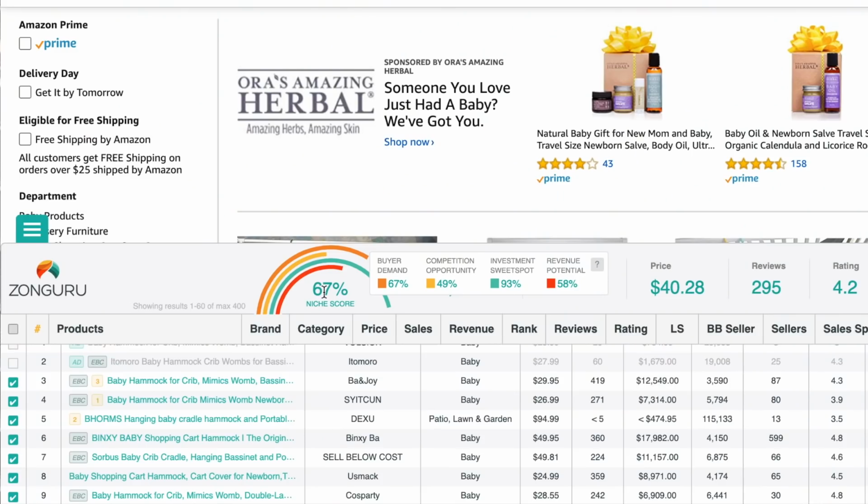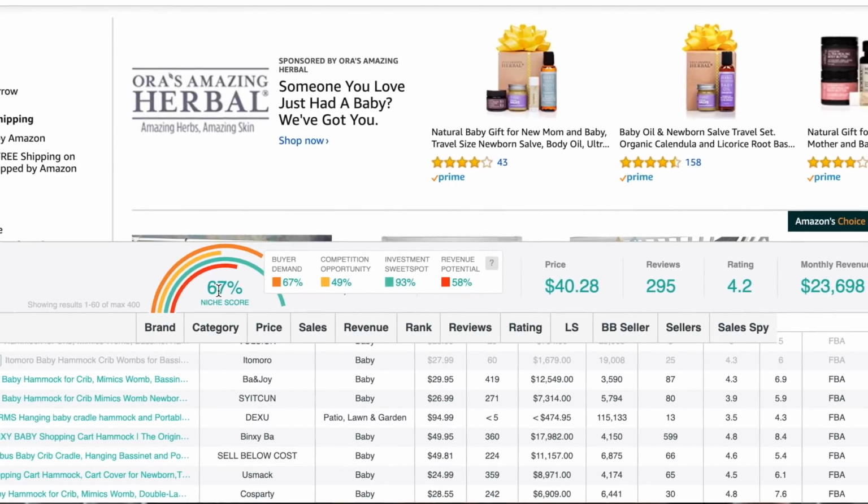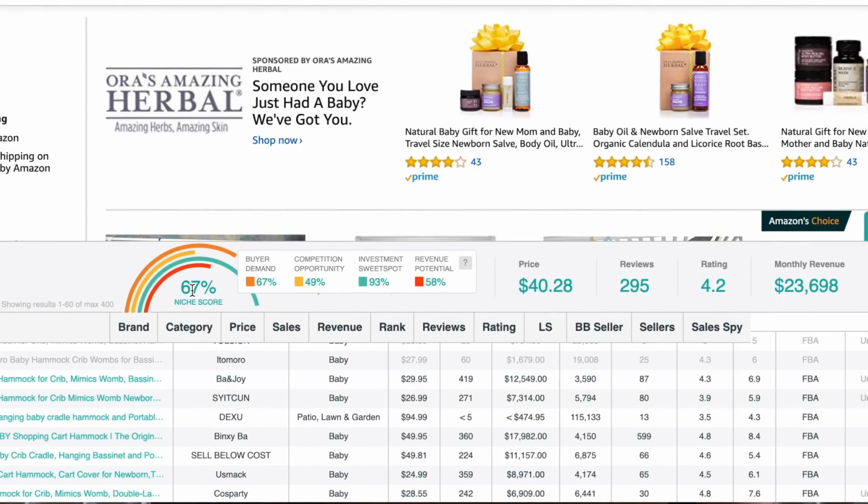And just remember, the higher the competition score, the weaker the competition is, right? Because we want a high score, which means the competition is weak and we can get in there and actually beat them. Yeah, and that's the case for all of these different categories as well. In an absolutely perfect category, which we have yet to find, all of those different metrics will be at 100%. It's not always like that.